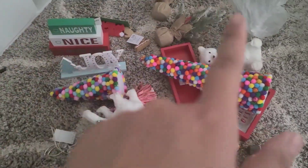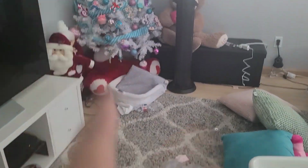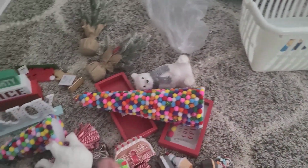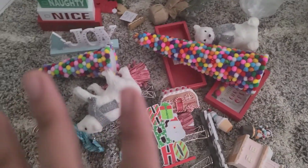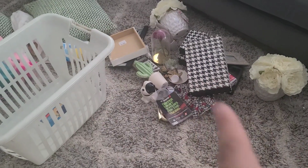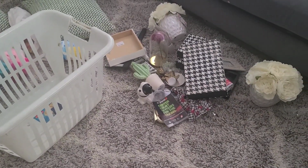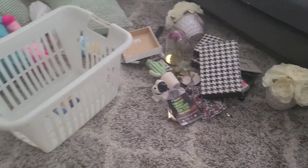Of our decor, except for the Christmas tree, I'll be putting them here so I can easily put them down and segregate the items. Then here's our normal decor that I'll be putting back and adding to. I think I'll add something if I can buy something cute today. So okay, that's it.